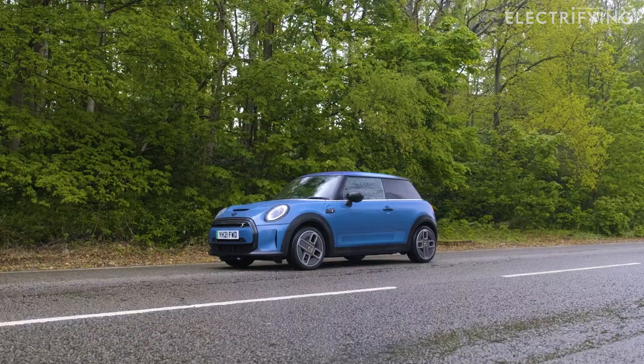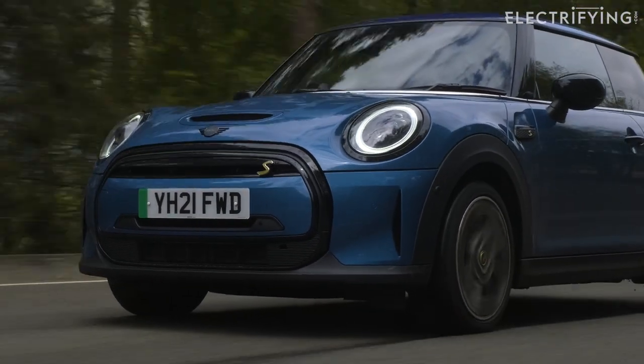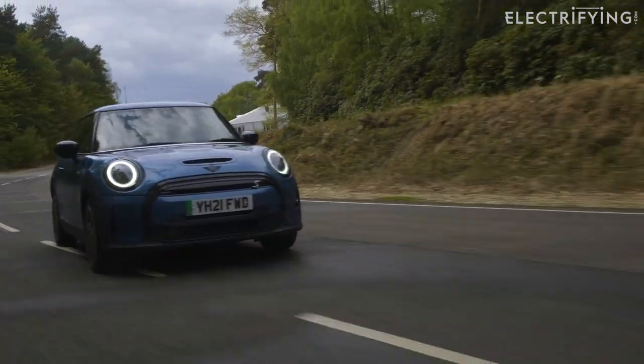This car is super fun to drive. It looks cute. It's at the affordable end of the electric car spectrum. It's actually less expensive to buy than some of the other models in the range that aren't electric. So I think it's brilliant. One in three cars rolling off the production line at Mini at the moment is electric. That's great. So they're on track. Yeah, and I think everyone thought that because it's got that small battery, 32.6 kilowatt hours, very modest range.